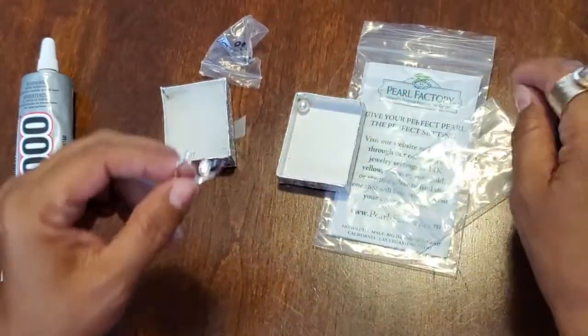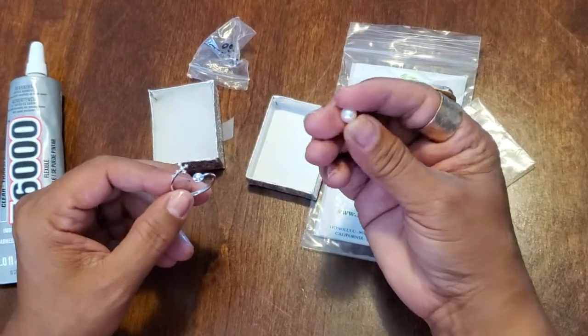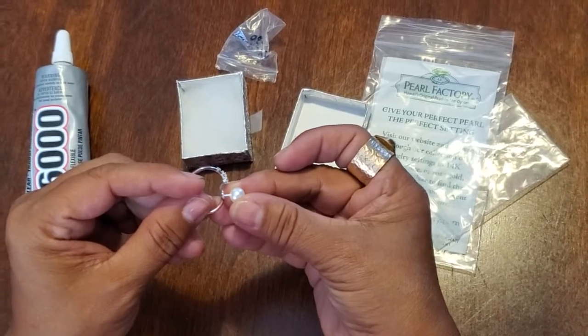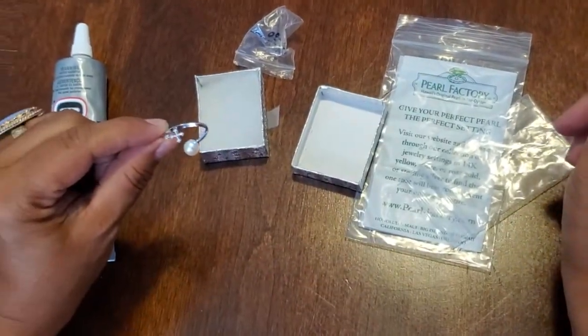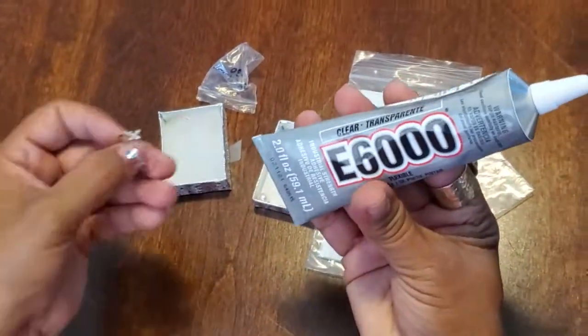So what they did is the Pearl Factory pre-drilled a hole there for us so that the pearl can sit right in there just like that. Look at how beautiful that is. So what I'm going to do is add a little bit of this E6000.